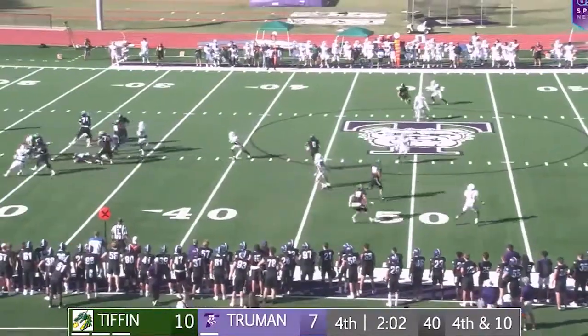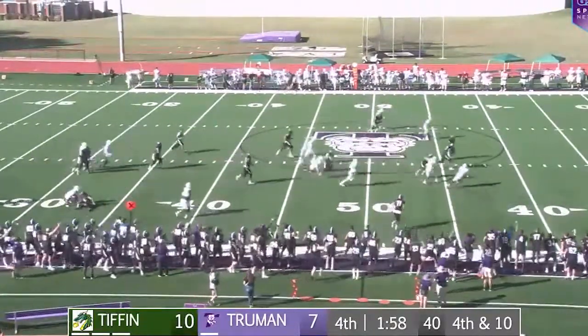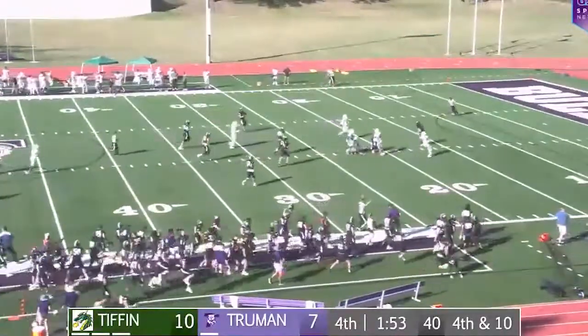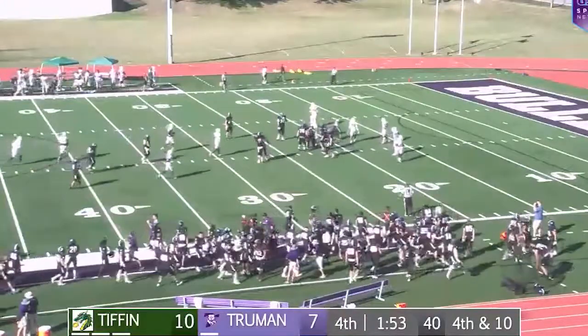Hare drops, a blitz up the middle. He gets away. Throws it. Got it to Kerr. Makes a man miss. 40, 35, 30, 25. And the Bulldogs move into field goal range on a big play by Nolan Hare.